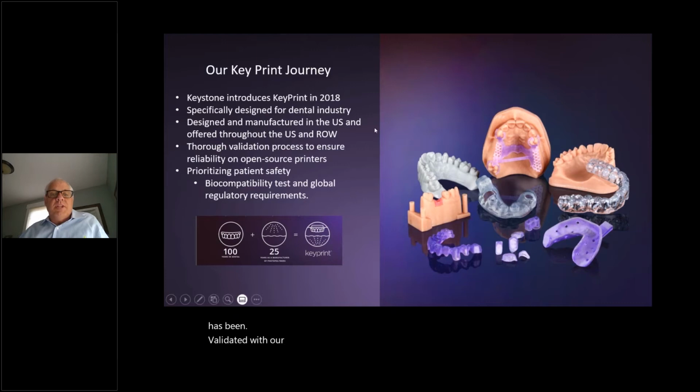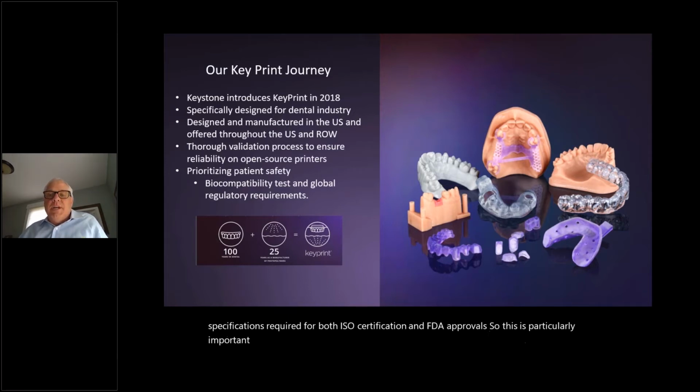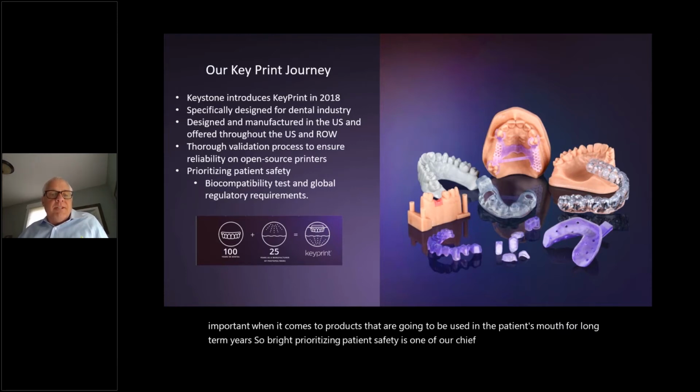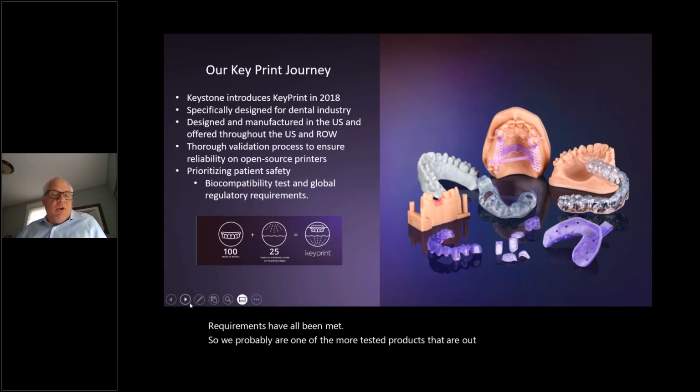I just had a call earlier today with a company out of Great Britain that is doing a validation with us just in order to make sure that the product meets the specifications required for both ISO certification and FDA approvals. So this is particularly important when it comes to products that are going to be used in the patient's mouth for long-term use. So prioritizing patient safety is one of our chief concerns. The biocompatibility test and global regulation requirements have all been met. So we probably are one of the more tested products that are out there, especially for the intraoral use products.